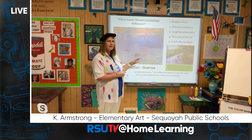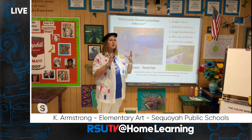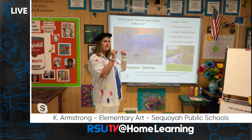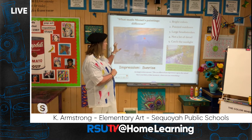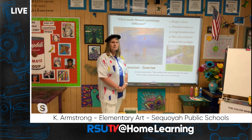When we look at some of the paintings on the next couple of slides, you'll see that the faces don't have a lot of detail. It looks like who they are, but if you look really close, you'll see those big brush strokes and how there's not a lot of detail. And with his way of painting, he wanted to catch the sunlight in his paintings.